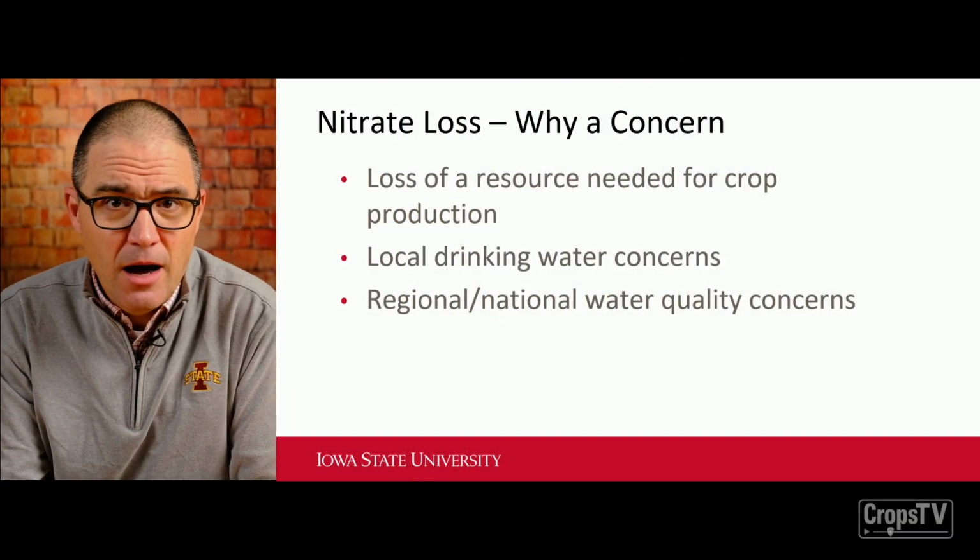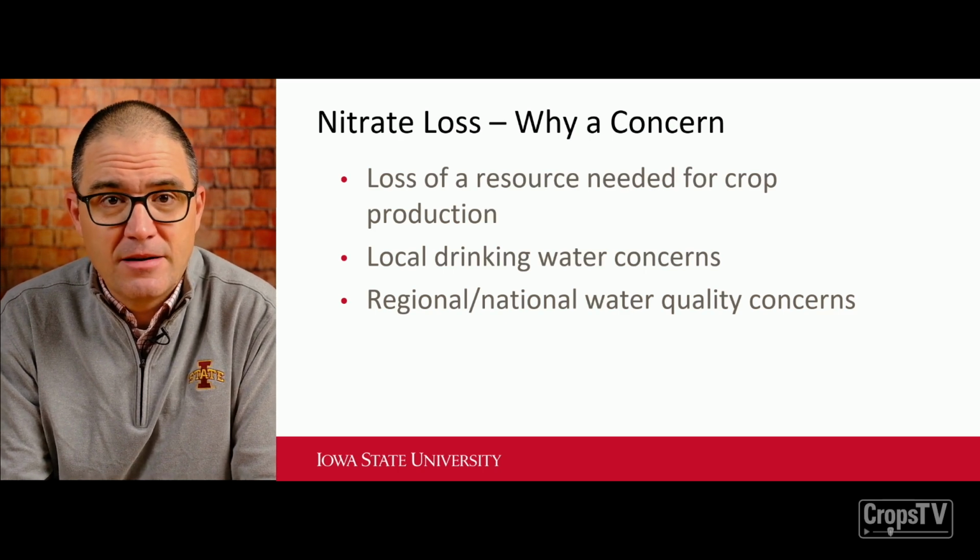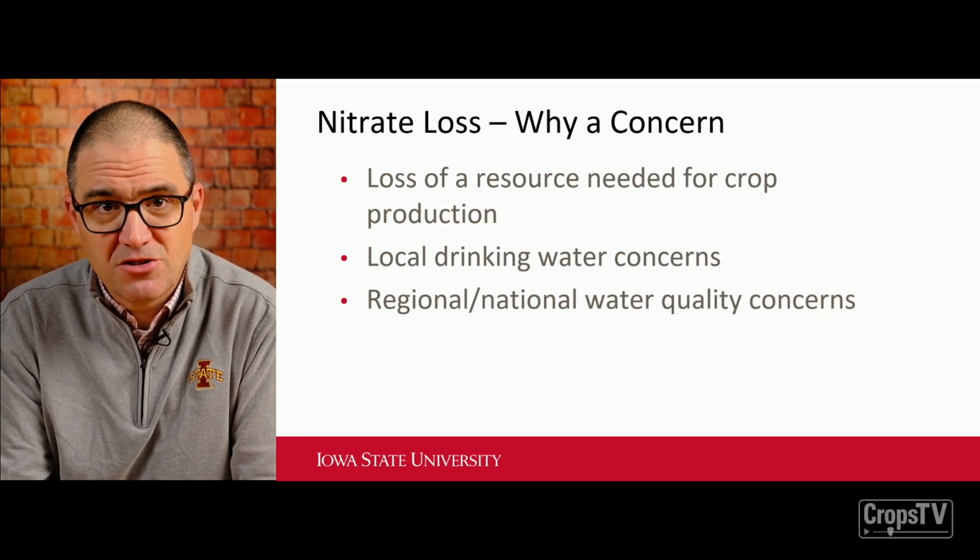As we think about the 4 R's, we're thinking of the right source, rate, time, and place of nitrogen management in this case. So why are we concerned about nitrate loss? I think we need to start there as we think about nitrate leaching, why are we concerned about it?